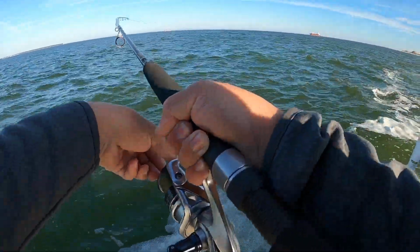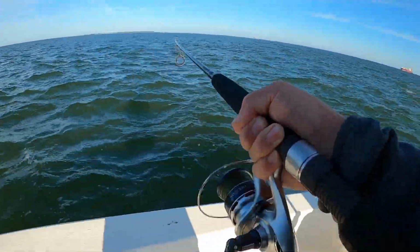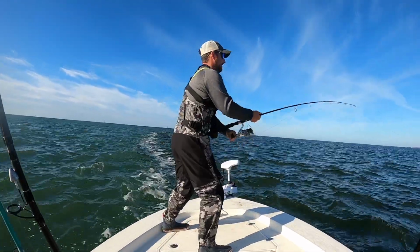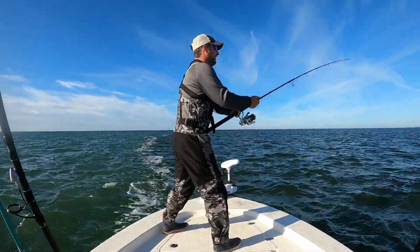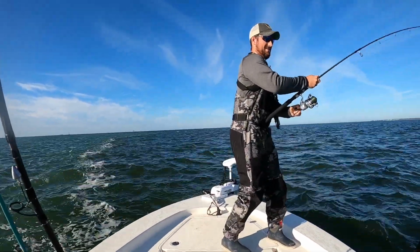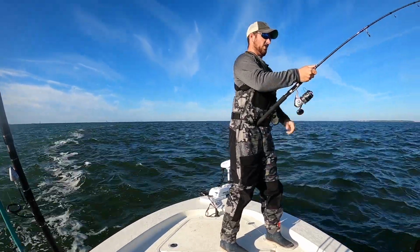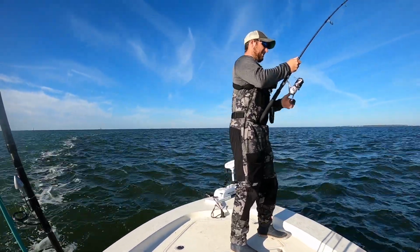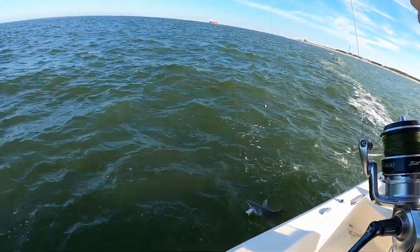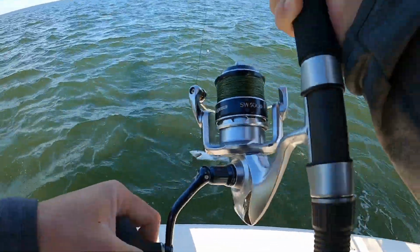Okay, I am hooked into something. Circle hooks, you don't have to do a bass type hook set. You just put some pressure on and start reeling. Come on, buddy. It doesn't feel like a redfish, but come on. What is it? Oh, it is a little shark. All right. Got a little shark. All right, well, not what I'm after. Not what I'm after at all.